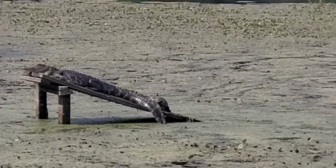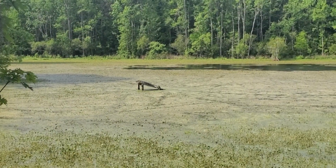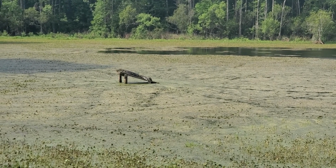Now they continue to grow until they die. They grow up to 30 to 50 years in the wild. But they do not grow a foot per year, luckily for you and me, because if they did, I would not live here and I would not be your tour guide.